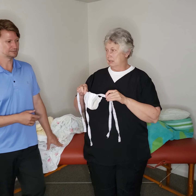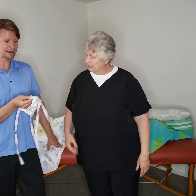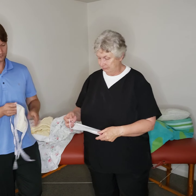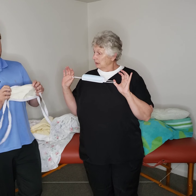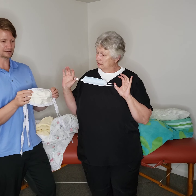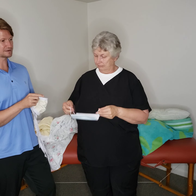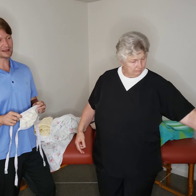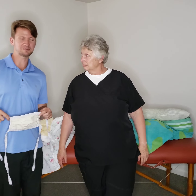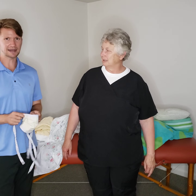So, masks. Everybody needs to wear a mask. It's a new age. This is a 3-ply cotton mask that she actually made. These work great and can be laundered. These are some single-use ones. We will have access to them in the event you forget, but I'm not going to be very patient with people forgetting a mask too often. You've got to have a mask.